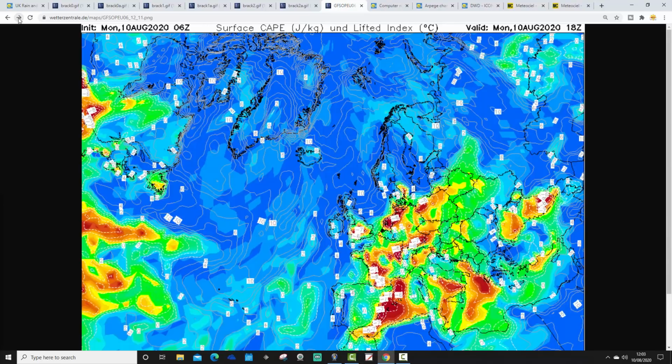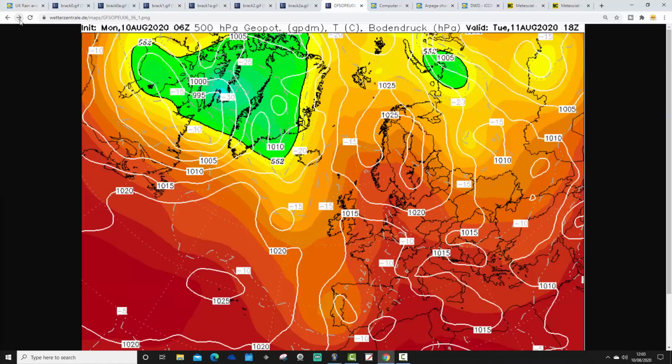Here's today's CAPE and lifted index. So we have plenty of CAPE and lifted index across England and Wales in particular today. You might look at that and think there's going to be very widespread thunderstorms, but of course CAPE is only one part of the equation. You also need a trigger. You can have all the CAPE in the world, but you also have to have a trigger, and we haven't got all that good a trigger today. Nevertheless, we've already established there are thunderstorms in the west and the southwest. There could be some storms breaking out in other areas too.